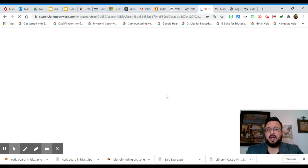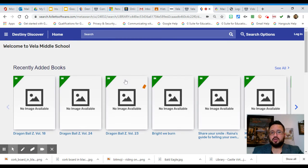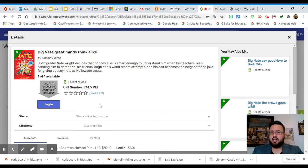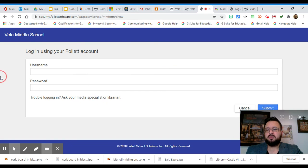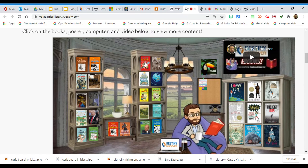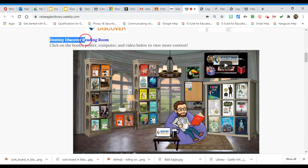If I click on this, it'll take me to Destiny Discover, and specifically Destiny Discover for that particular book. See here how it pops up, Big Nate. Now from here, I just click to log in and I put my ID number in both areas, and that's it. I'll be able to log in and start reading the Big Nate book. And it's like that for any of the books that are here. This is a little virtual room for Destiny Discover.